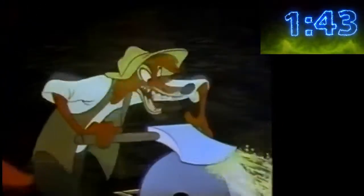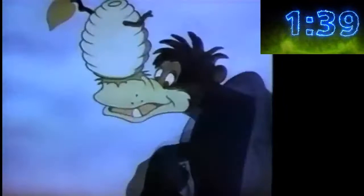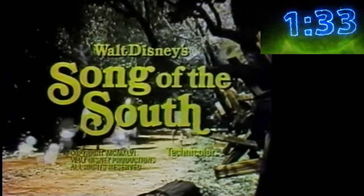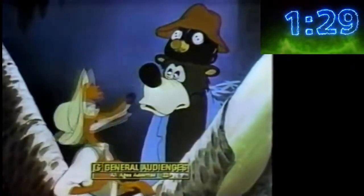It's Uncle Remus telling it as it is about all those wonderful critters. Brer Rabbit, Brer Fox, Brer Bear. See, Disney's been woke forever. It's warm and alive with excitement. It's that Symphony Doodah picture, Walt Disney's Song of the South, rated G. Now playing at theaters and drive-ins everywhere. Check your newspaper for one near you.